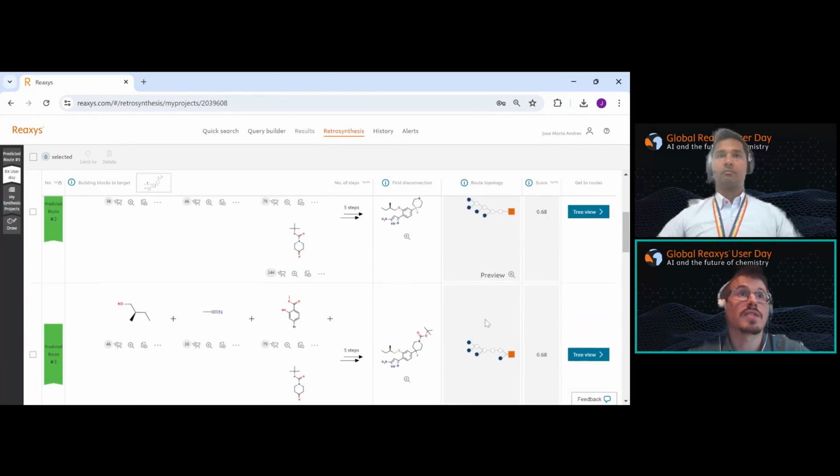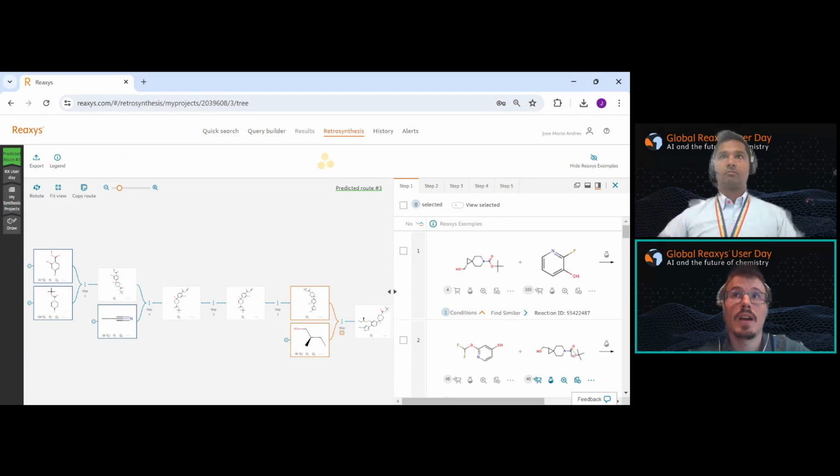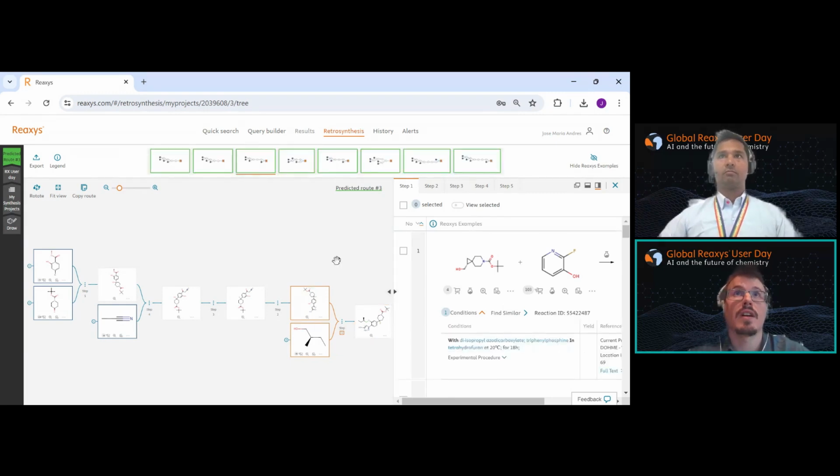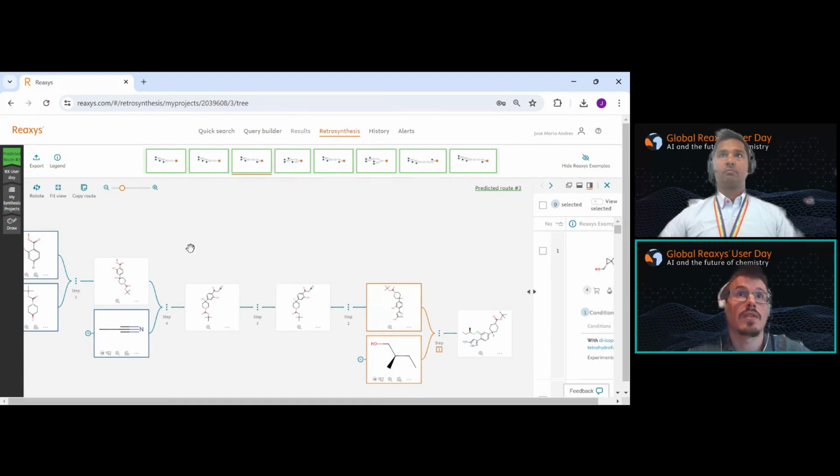I would select, for instance, this third one. And that's what it's bringing me up with. So I have all the options here still if I'm not happy with the one I chose. And then it's giving me all the pathway. I have my starting materials that I saw already, and I see all the reactions step by step. I will hide this first so you can take a look at the whole pathway.